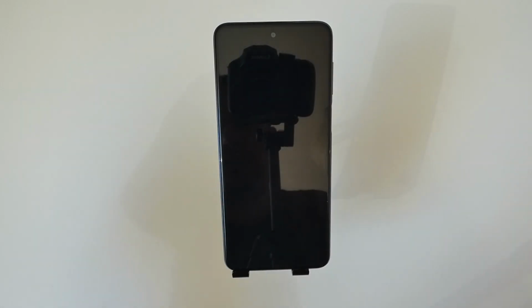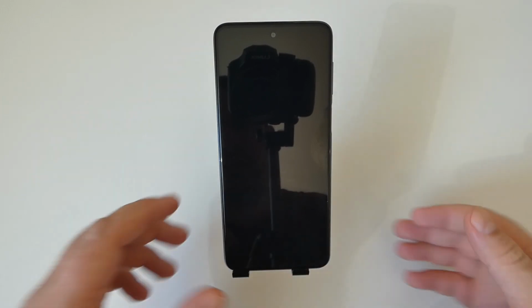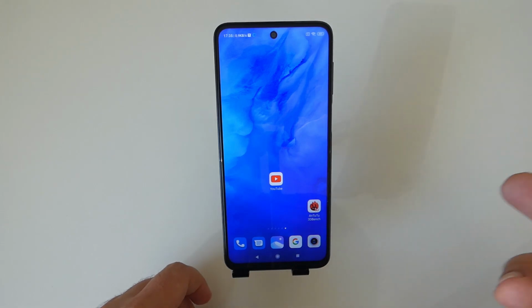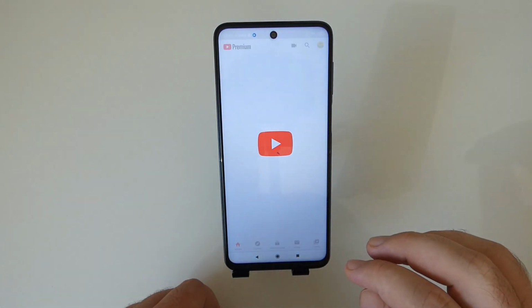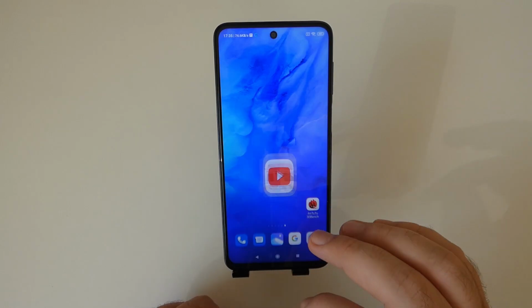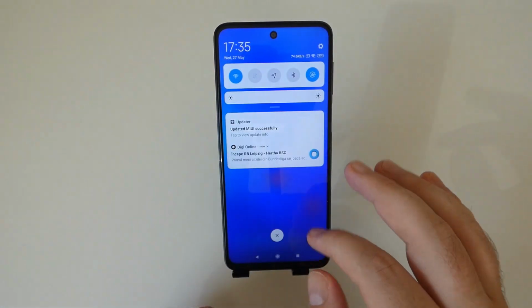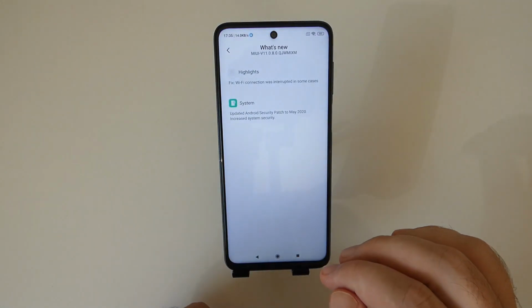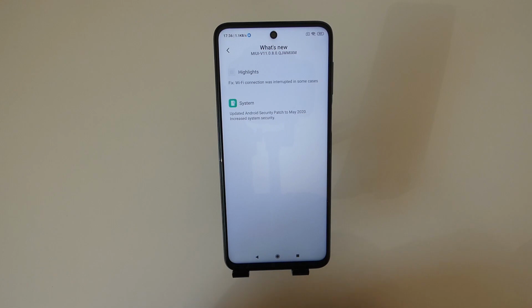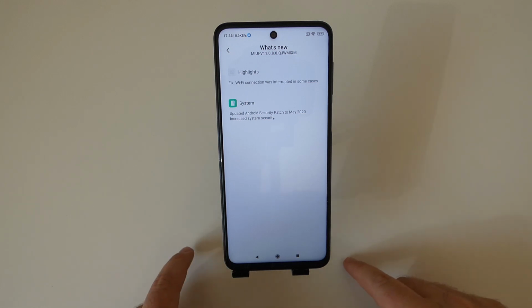Alright, so the phone just been restarted, and now let's have another look after a couple of minutes to see if the Wi-Fi connection is working now without any problems. Let's go back on YouTube, and it seems to work fine at this moment. I still receive even notifications about a game, and this happened on this last update. The Wi-Fi connection was interrupted in some cases, and this new update seems to fix this problem.